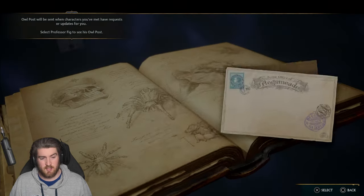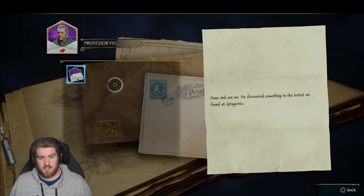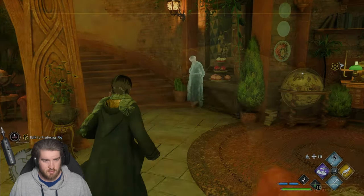Okay. Let's have a look at this. From who? From Fig. Okay. What does it say? Come and see me. I've discovered something in the locket we found at Gringotts. Okay. That sounds promising.